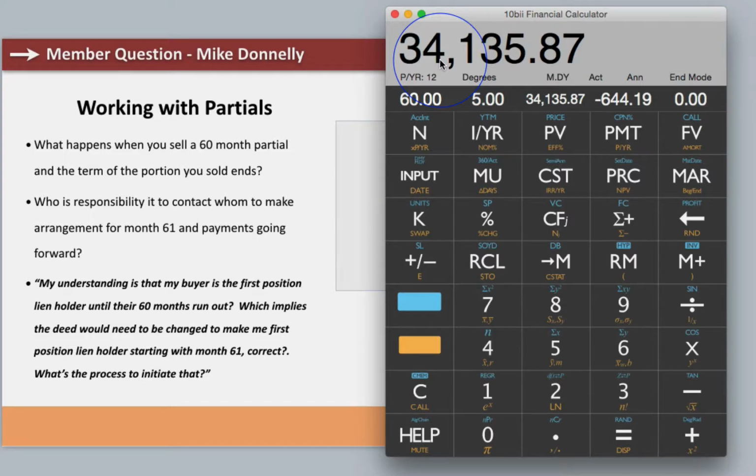Maybe the friend says, look, I'm going to be dead in 5 years, I don't really want to go that far. But look, just for selling the next 60 payments of $644, he can get, help me out with the math. Is that half? We said 72-ish. Well, not quite. It's a little less than half of what he spent.